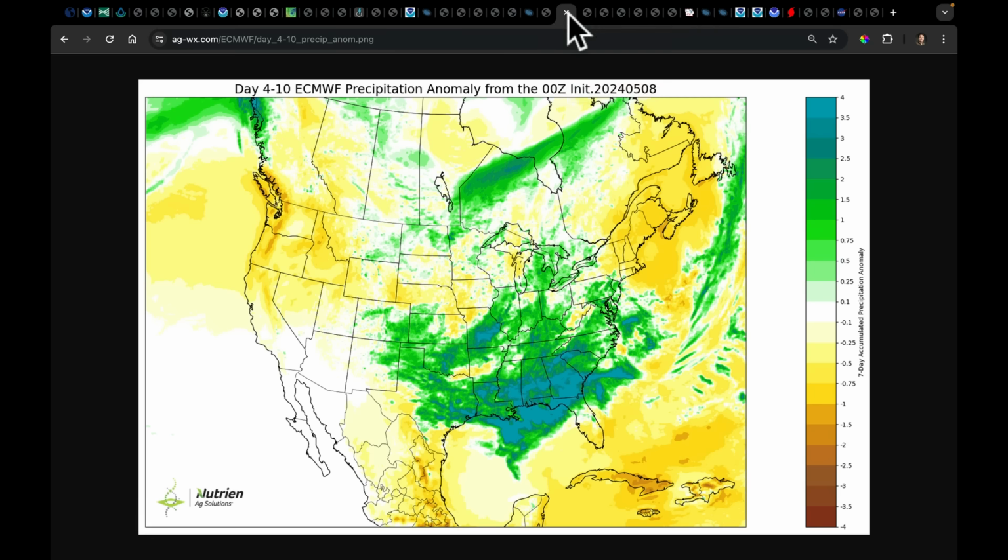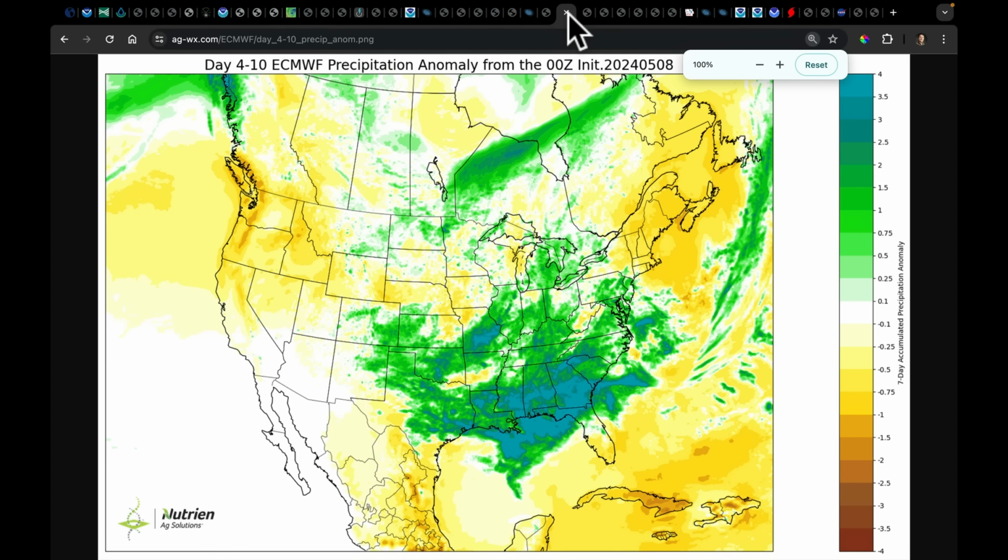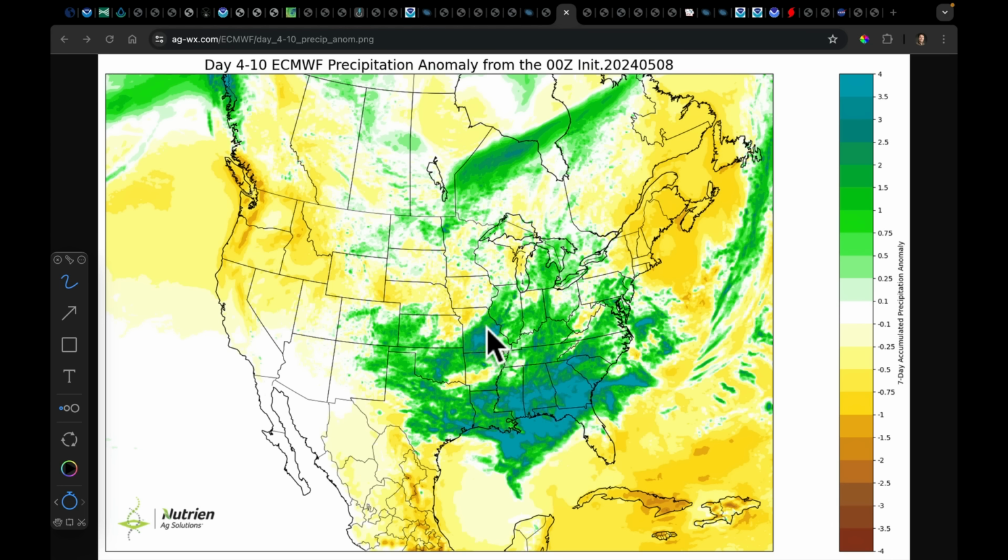So given all of that, I thought it would be neat to show you this map. This is going to be a part of my new map modeling suite, which I hope to release to you by the end of this month. I'm working hard on it. But this is day 4 through 7. The map will look a little bit better when I finally put it in the new forecasting system I've got. But what I want to show you, so day 4 through 10.